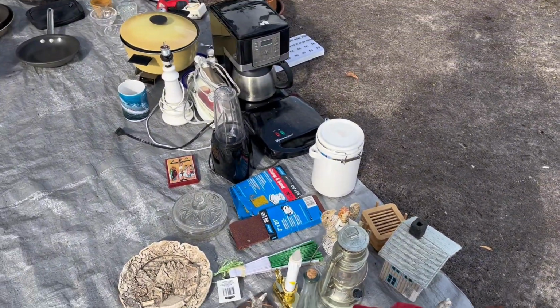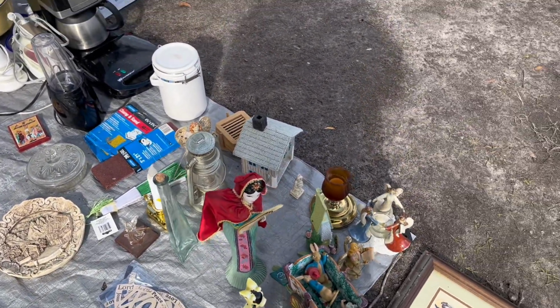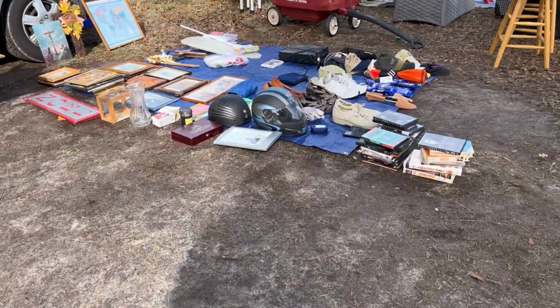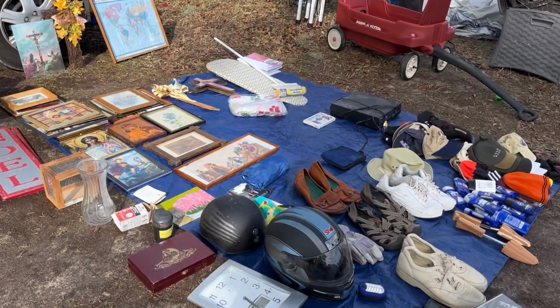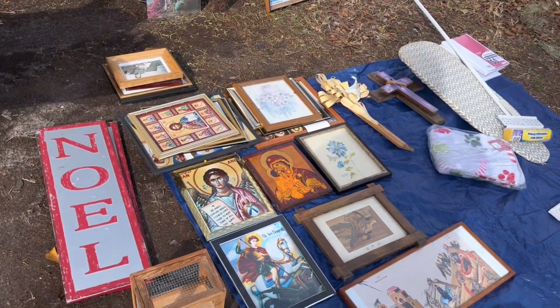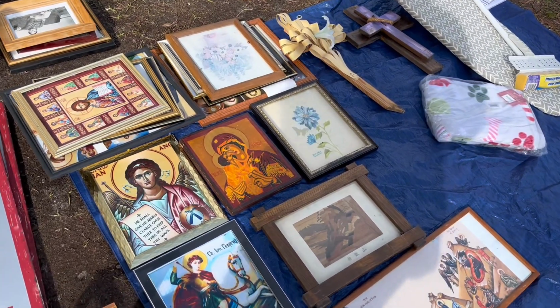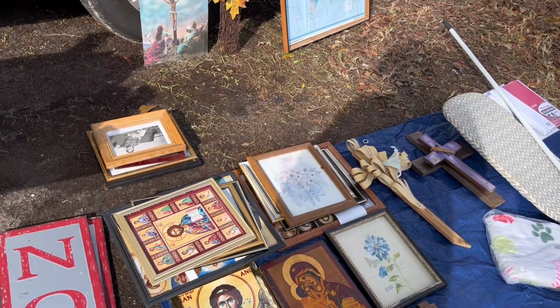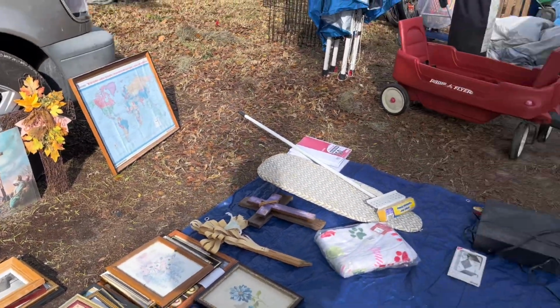I was looking at some of the vintage items from this vendor. But I never want to just go in and start picking up merchandise without the vendor's permission. I don't want to pick up something and it breaks and then I have to pay for it. So I just take my time to see if I'm interested in purchasing something before I pick it up.